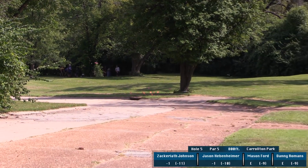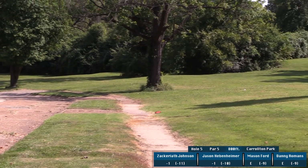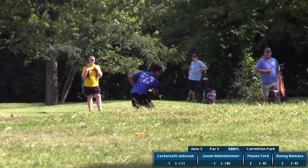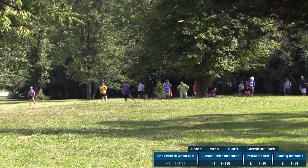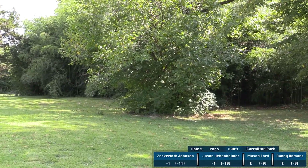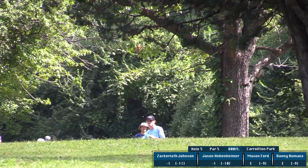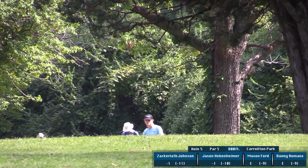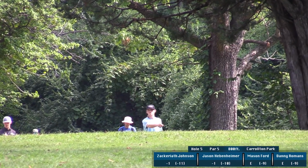That's looking good. Yeah, nice angle control there. Good skip. Oh, the double sidewalk skip. Oh no, he's far enough up. Yeah, he's good. So Danny getting a nice hyzer flip over there, but oh no, terrible kick and ends up in the bushes, which is gonna be tough. That's the one place you don't want to be in Carrollton. Yeah, in any bush, right.